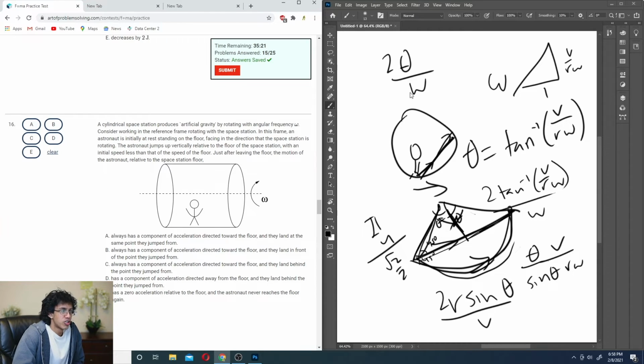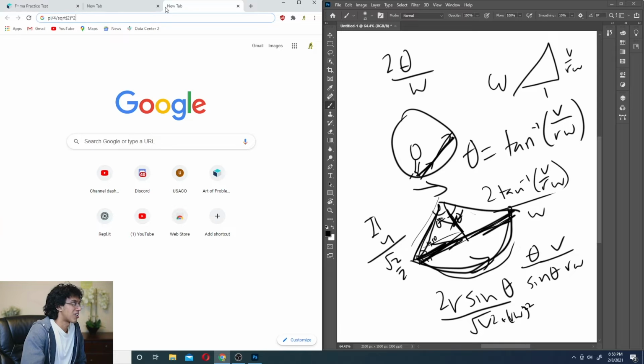Okay, so 2 theta over omega, that makes sense, and then 2r sine theta, which gives you r sine theta, 2 times it, and then divide by v. It's root of v squared plus r omega squared. Oh god, that's nasty. Hold up. Okay, well, let's just assume that they're equal, so I guess now it should work.